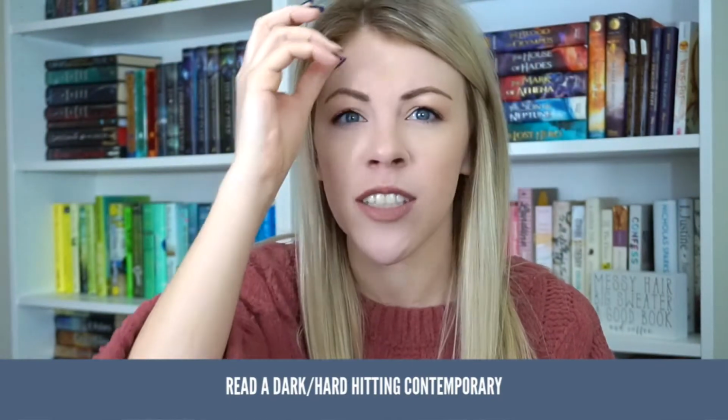Number 5 is also to read a dark, hard-hitting contemporary. This one I struggled with because I don't have any particularly dark, hard-hitting books that I'm aware of on my TBR. I'm going to use The Simple Wild again for this challenge. This one has to do with a girl who goes to Alaska to visit her terminally ill father and a man that she hasn't seen in a really long time, to kind of fix their relationship before it's too late.